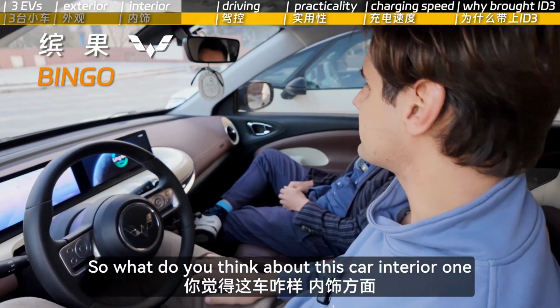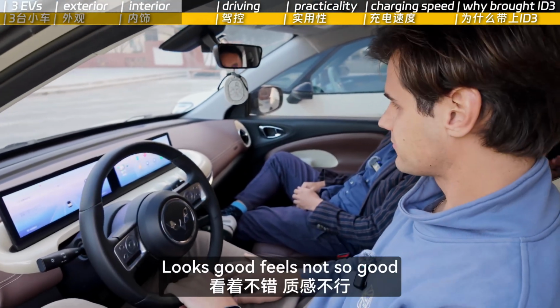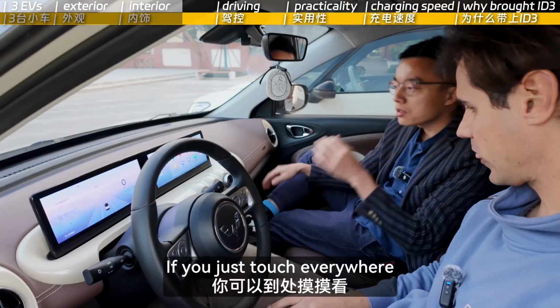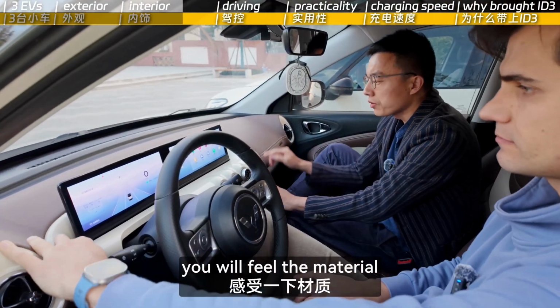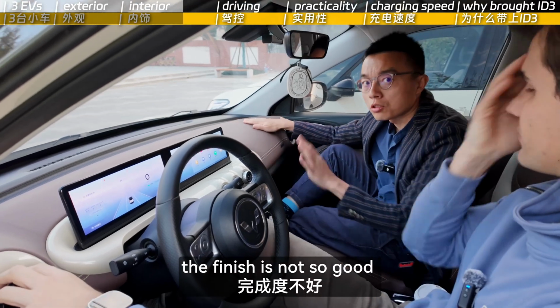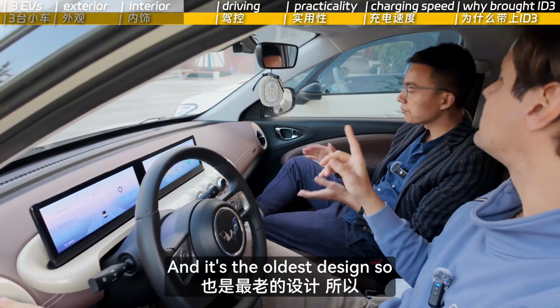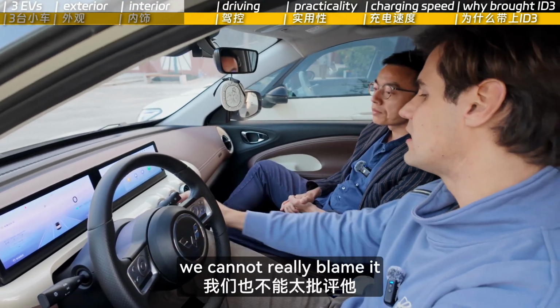So what do you think about this car's interior? Looks good. Feels not so good. That's my impression. If you touch everywhere, you will feel the material. The finish is not so good. In its defense, it's the cheapest car in this segment. And it's the oldest design, so we cannot really blame it.